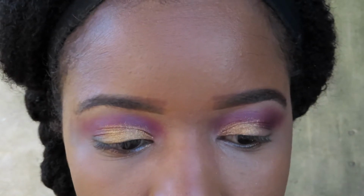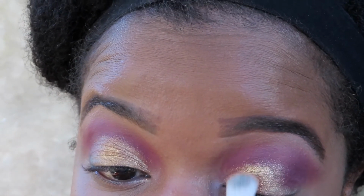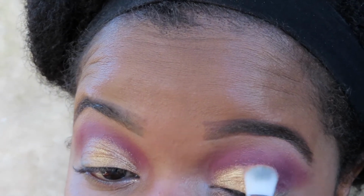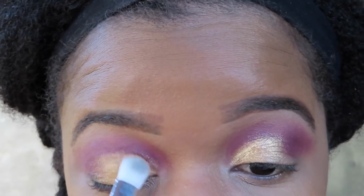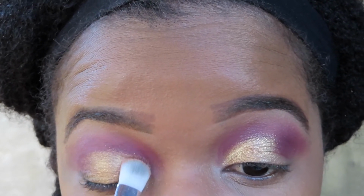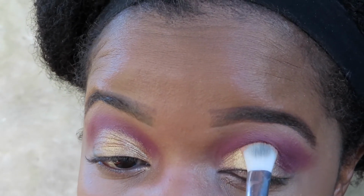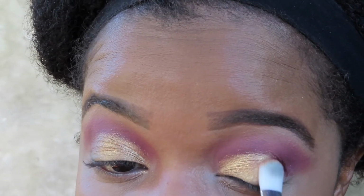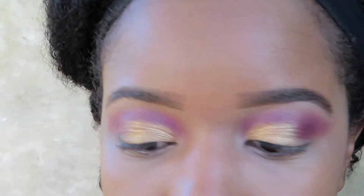So after wetting my brush a little bit, I'm going to go back into the palette and tap some more of that Legendary on my lid area because I want it to be really intense. And as you can see, I am continuing to pat that onto my lids, and I'm going to continue doing that until I get, you know, the amount that I really want to get. It's a really lovely golden shade.